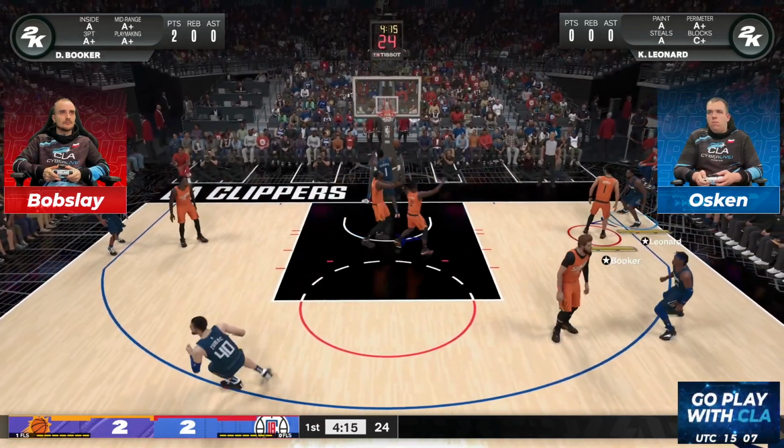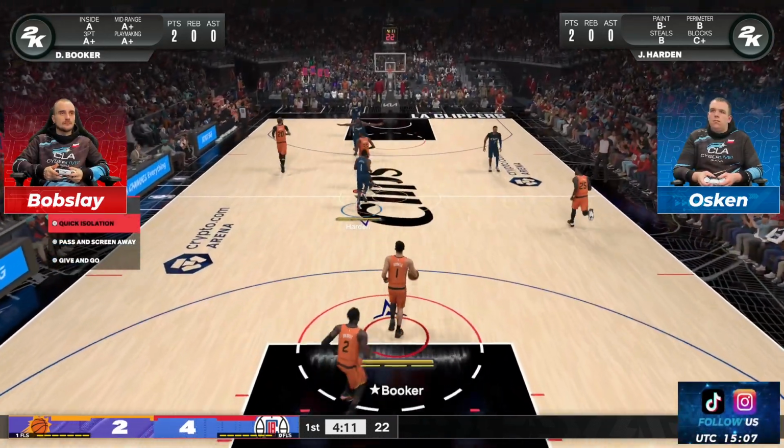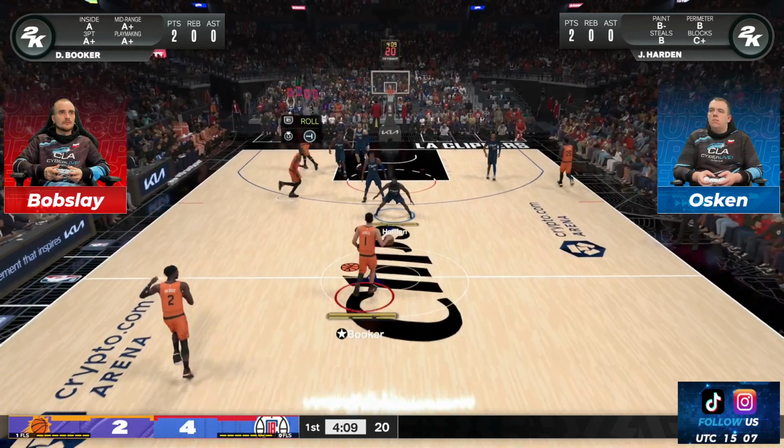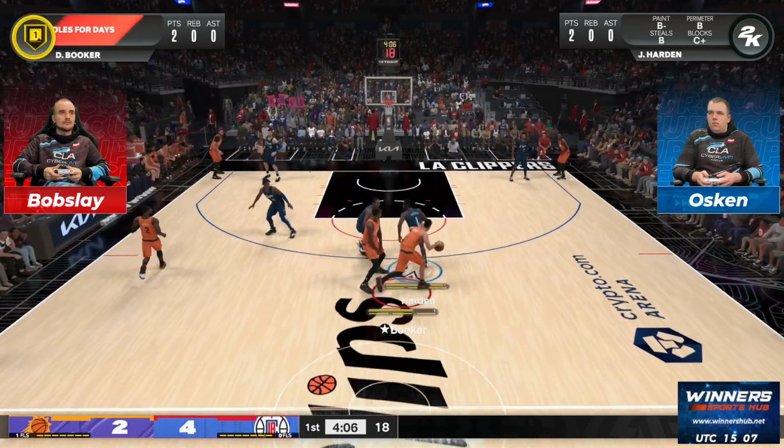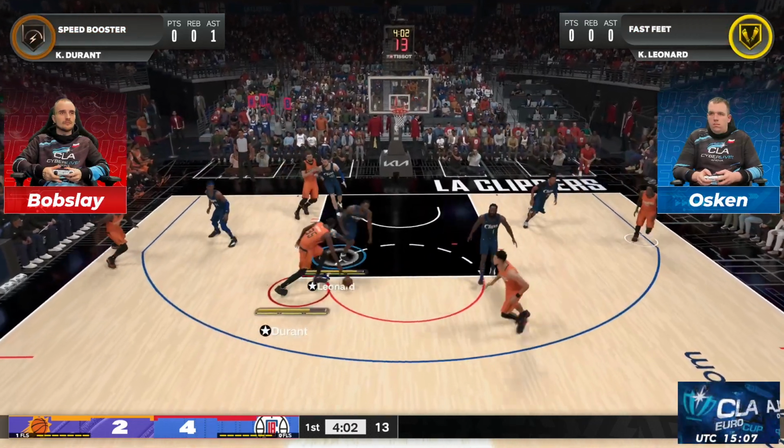Here's Harden, and the jam by Harden. Love seeing a point guard who can explode to the rim like that. Oh, great attitude and even a better finish. Well, just seeking out weaknesses in the defense and then exploiting it.